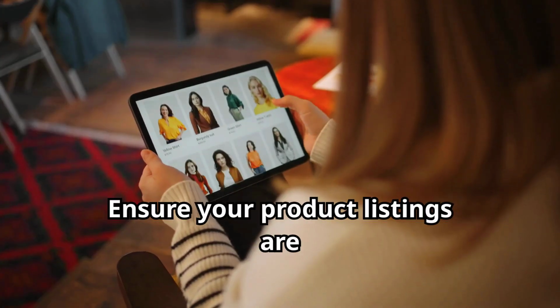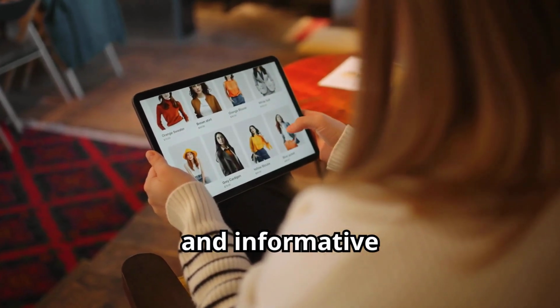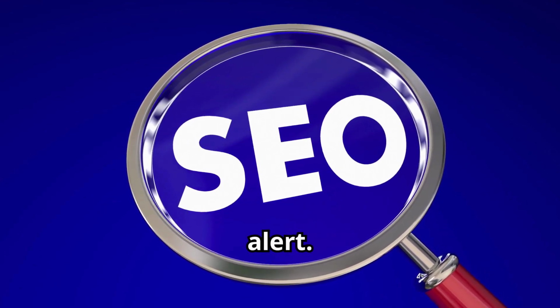Ensure your product listings are complete and engaging by using high-quality visuals and informative descriptions. Employ relevant keywords to enhance product discovery, thereby driving conversions following an alert.